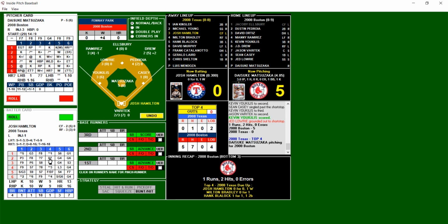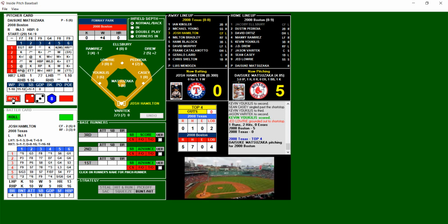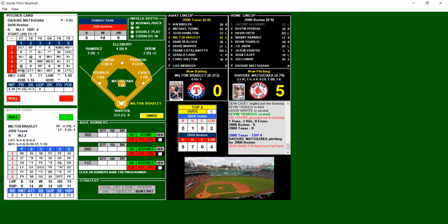It's going to be Josh Hamilton, Milton Bradley, and Hank Bellock due up for the Rangers. Josh Hamilton with a walk, and here is the pitch. And that's going to be a 5-5, column 5, row 5. That is going to be a walk on a 1-13. The 18 is too high. So nothing due there on the walk, and that's going to be a 5-4, column 5, row 4. That's a line drive to Casey, and that'll be out number 1.